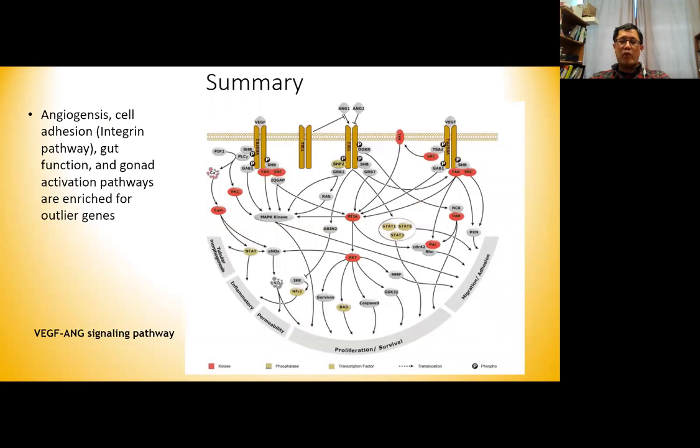And finally, a number of pathways are enriched for genes near outlier windows. The third most important pathway, the integrin pathway, actually works hand in hand with the angiogenesis pathway, the two most important ones, to trigger endothelial cell survival, proliferation, and organization into blood vessels. We believe that this process has something to do with barbule growth or the deposit of melanin or carotenoid in the feather itself. The gut function pathway is actually really interesting, and we believe that it may have something to do with the absorption of dietary carotenoids because these compounds are lipophilic.